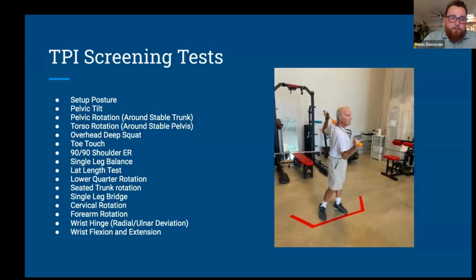Seated trunk rotation, a way of looking at the thoracic rotation around a stable lumbar spine, single leg bridge, cervical rotation, forearm rotation, pronation and supination, as well as wrist hinging, ulnar and radial deviation, and then lastly, wrist flexion and extension.